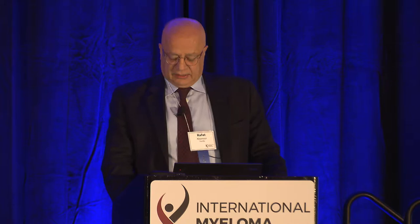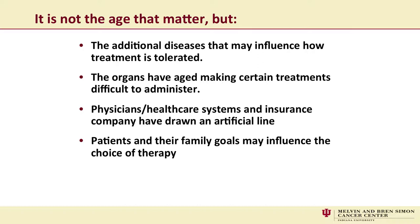She's 101 years old, and she's still running. So elderly doesn't mean that we don't treat you. We have to treat you wisely. But sometimes there is a problem. With age, things are not the same. You have additional disease.